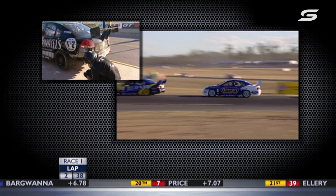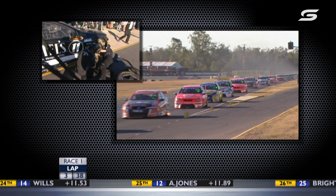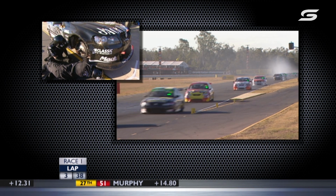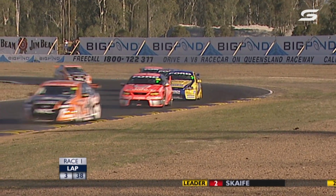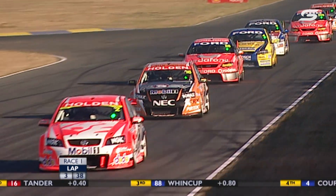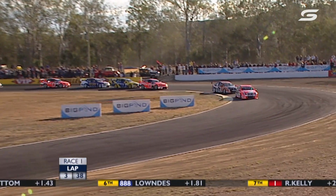Rick Kelly's done a quick split to the end of the second sector. This is Jack Perkins getting attention to the left rear of that car. Let's go through this order as they cross the second completed lap. Hit lap 3, Scaife, Tander, Whincup, James Courtney, Mark Winterbottom, Craig Lowndes, Rick Kelly, Will Davison and Russell Ingall are 8th and 9th, and Todd Kelly is 10th. Rick Kelly's done the fastest lap of the race so far at 1:12.06. They're all circulating in low 12s.